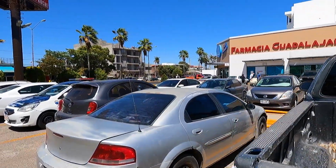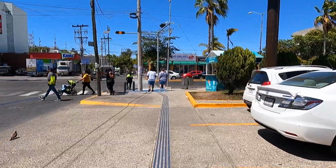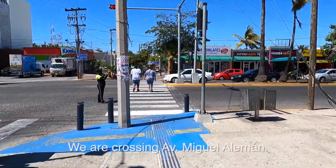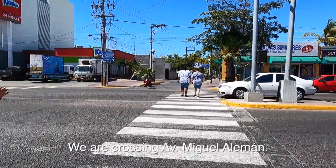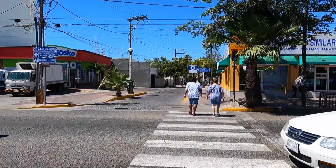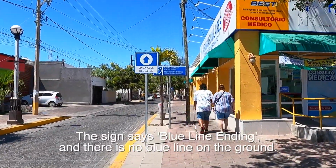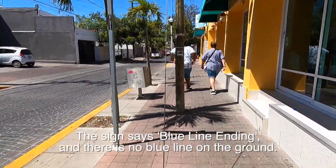Yeah, for all your pharmacological needs. Another police woman. And they're crossing. Do we cross? All right. Crosses. Blue line, Centro Historico, blue line ending. Wait a minute. No more blue line, that's it.